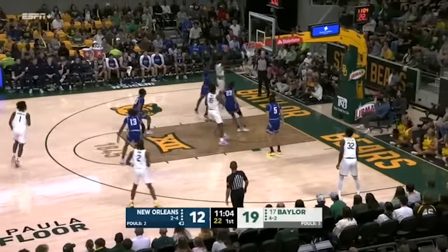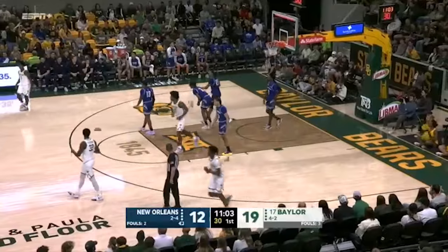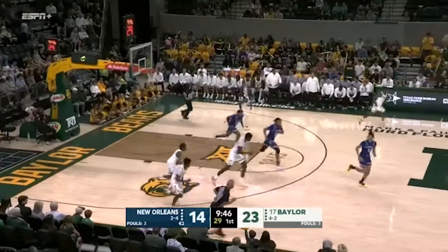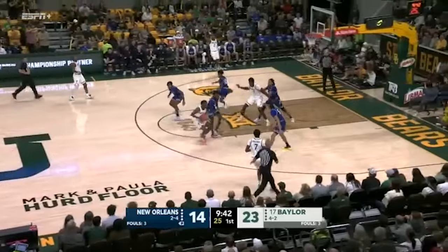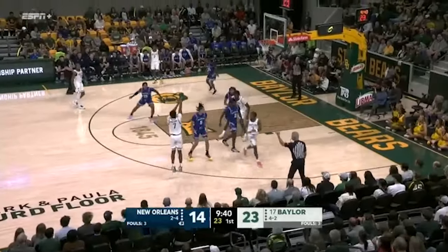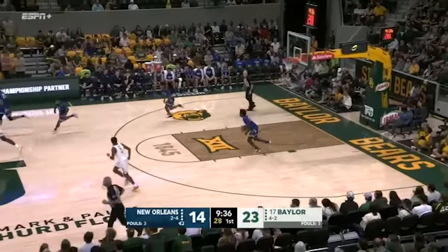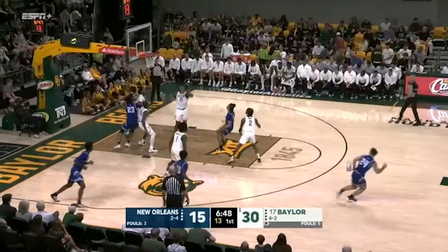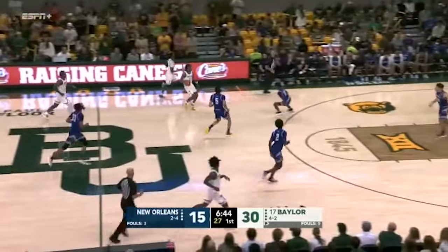Looked good, MJ. This guy is 0 for 3 in the game, White, and he shoots more field goal attempts, almost double the number of field goal attempts as any other New Orleans player. Edgecombe firing a 3. It's a little bit long. Rebounded on the backside. Just again into the paint. Pull-up jumper is no good. O'Meara, another rebound. Outlet to Jaden Nunn. Dishes it to Edgecombe, slicing in, and he leaves it just short.